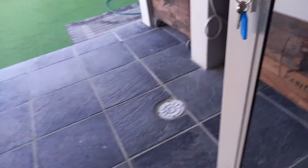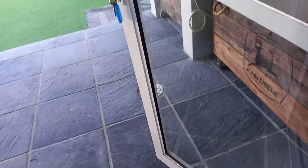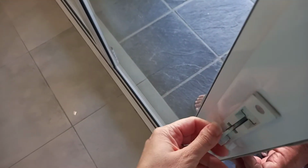Outside. Okay, that's the floor. Okay, let's show the roof, everything's still fine, all the lights are working. And then this is the door, so this is all fine, no issues here.